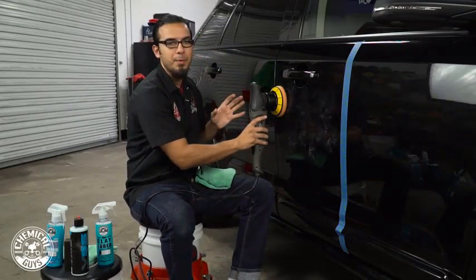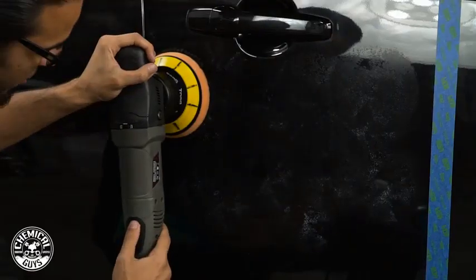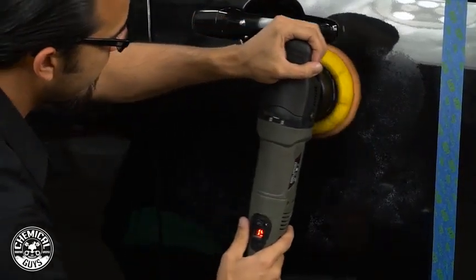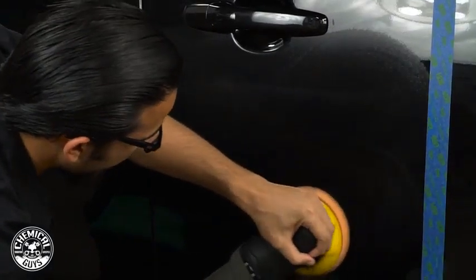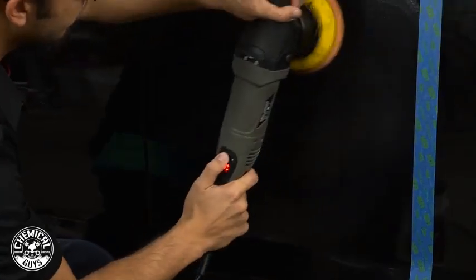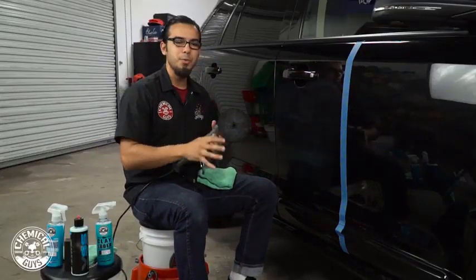Safety is a priority with the BUFX_503X, as it includes a built-in circuit breaker to prevent overheating. Whether you're removing scratches, applying sealants, or polishing to a mirror-like shine, the Chemical Guys Torque X Random Orbital Polisher is a must-have tool for achieving professional results with ease.